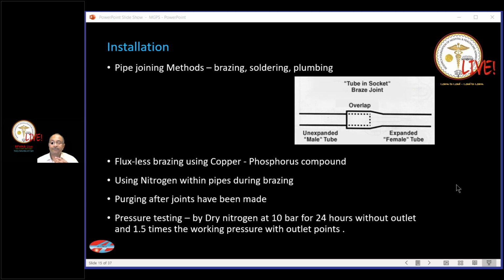I've shown a picture here. Brazing is a method where part of the pipe goes inside the continuing pipe, making a male-female kind of joint, and the gap between the two pipes is filled using a brazing compound. For the medical gas pipeline system, it is specified that the brazing compound has to be a copper phosphorus brazing compound and no other material. This is important because this will become a safety issue later on when the medical gas pipeline system comes into use.